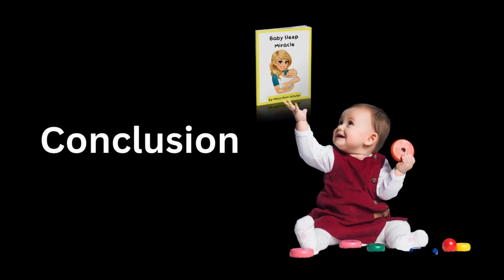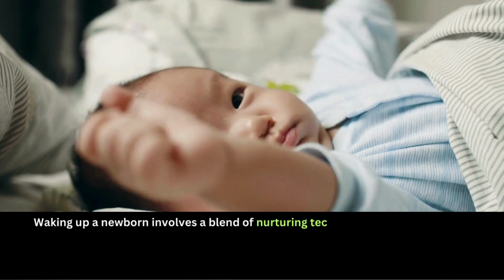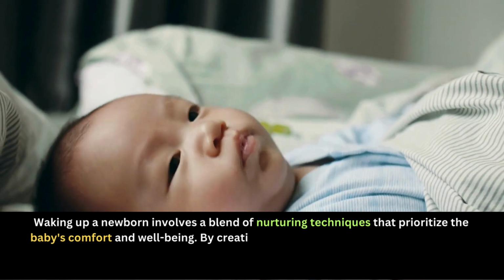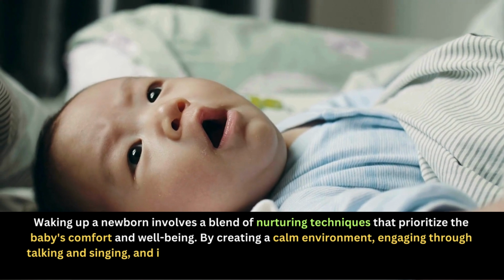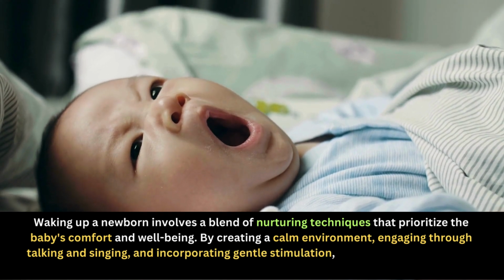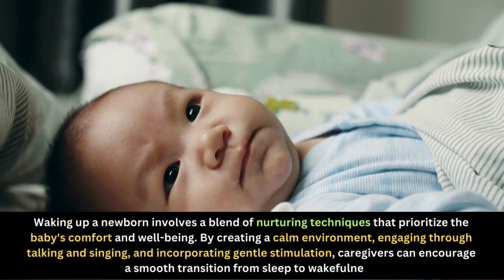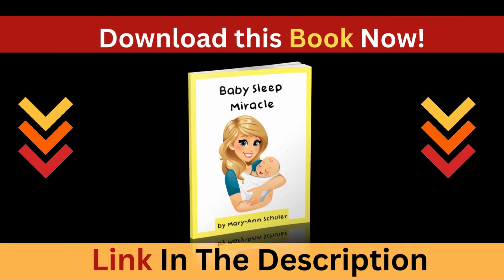In conclusion, waking up a newborn involves a blend of nurturing techniques that prioritize the baby's comfort and well-being. By creating a calm environment, engaging through talking and singing, and incorporating gentle stimulation, caregivers can encourage a smooth transition from sleep to wakefulness.